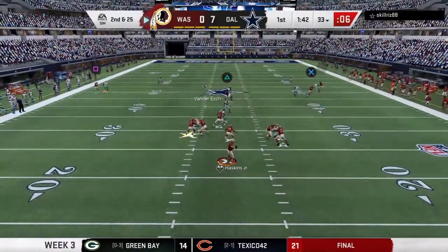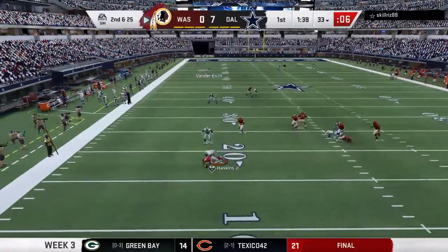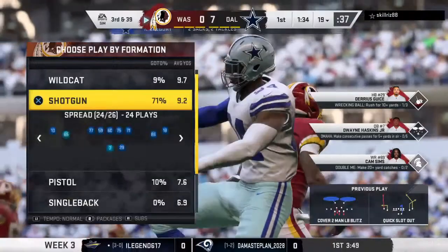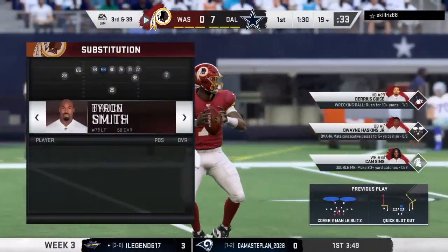Haskins will throw. Steps away to his left. He didn't throw the ball away, as he's taken down. Randy Gregory able to get in there for his 2nd sack of the afternoon.